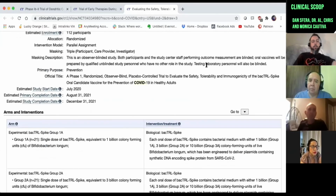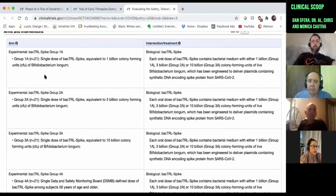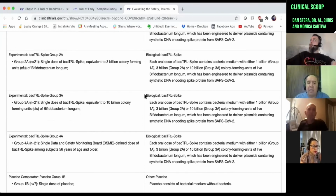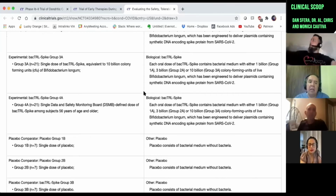So let's see what the inclusion exclusion is. Here are the treatment arms, interventional treatment. What do you think about this, Dr. Al? The way it's designed? I think the designation is to say different dosing of the vaccine, 1 billion, 3 billion, and 10 billion colony forming units of the plasmid induced antibody versus a placebo, which will be fair and give you much better end results about what you're looking at, and measure the antibody response for different dosing of the vaccine.